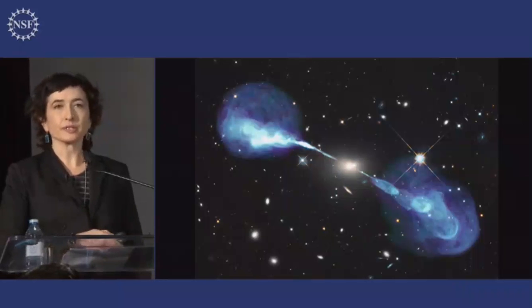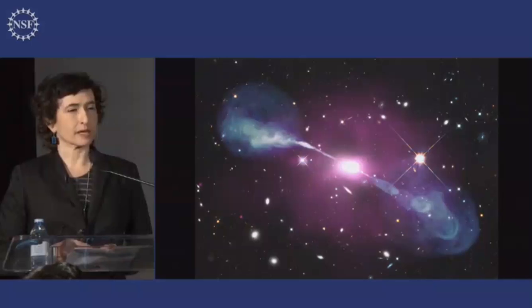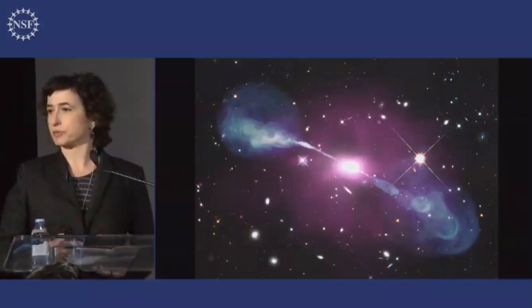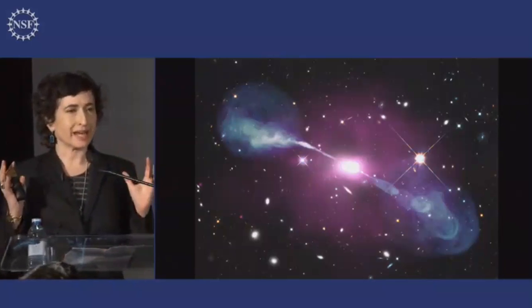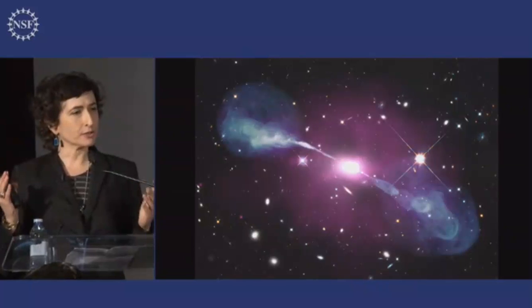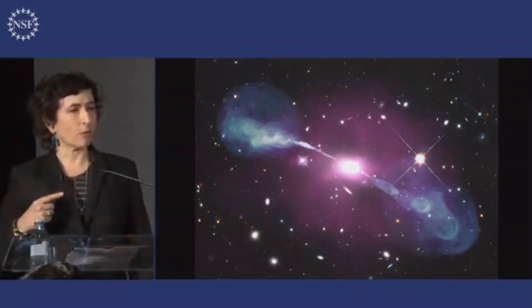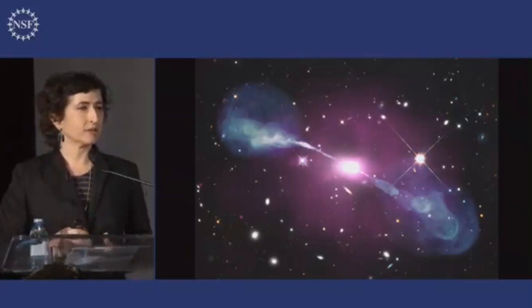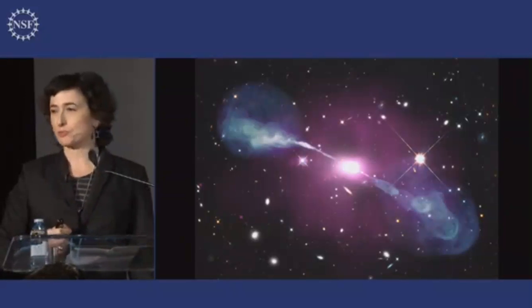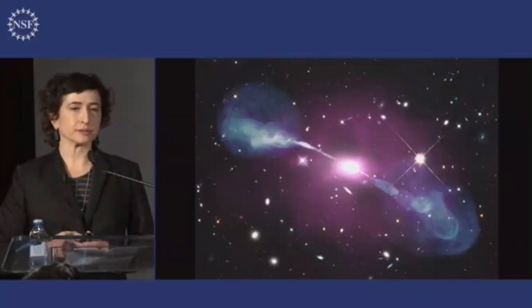Now, if we add another layer, we're going to look in the X-rays now from NASA's Chandra telescope, and X-rays are probing extremely hot gas, like billions of degrees. So we're seeing the entire system is embedded in a halo of hot gas, and we can use this information to calculate how much energy the jets had to have to bore through all this material. And what we find is that the jets are carrying the equivalent of 10 billion supernova in energy deposited over one of these active cycles.